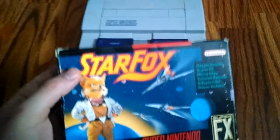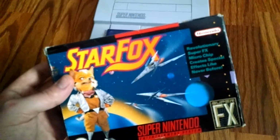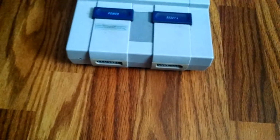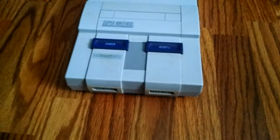Star Fox. I just now recently got this game, and well, it's really awesome. I prefer the N64 version, obviously, but it's definitely awesome to see what it used to look like and what their original idea was. It's really awesome though. I think I got that with Super Metroid, I believe. I think, anyways. Here's a little case for Super Mario RPG. I bought this, I believe, along with the game. But oh well. It holds my game, so that's all I need.